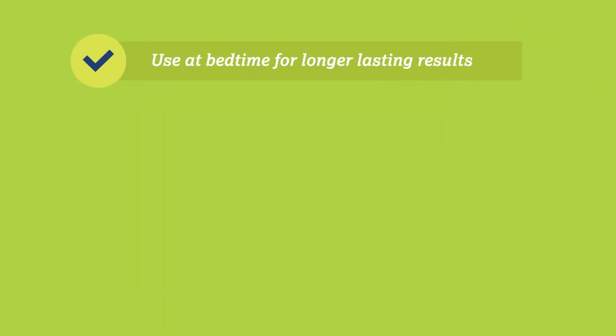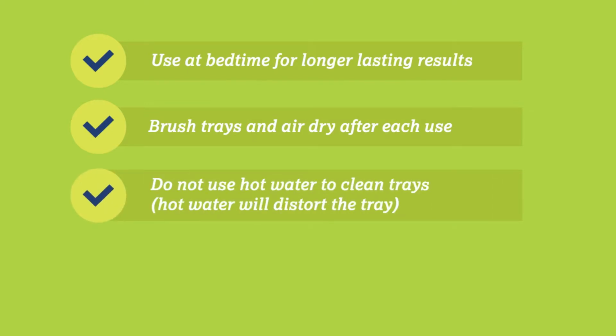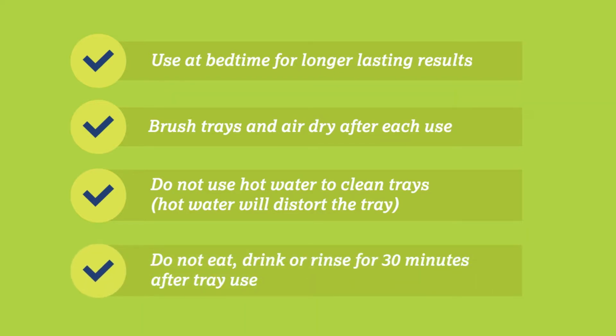Use at bedtime for longer-lasting results. Brush trays and air dry after each use. Do not use hot water to clean trays. Hot water will distort the tray. Do not eat, drink, or rinse for 30 minutes after tray use. Inform your dental team if you are no longer able to use your fluoride trays.